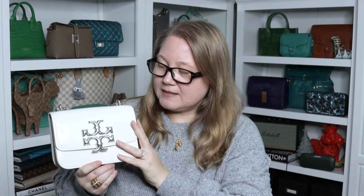And I know that they have some that are even more interesting than this, that have rhinestones or pieces of mirror or different textures on the bag, like they're not all leather. I've seen velvet ones, I've seen jacquard ones, lots of different options. So I think this isn't the best Eleanor for me, and I'm going to be on the hunt for the right one.